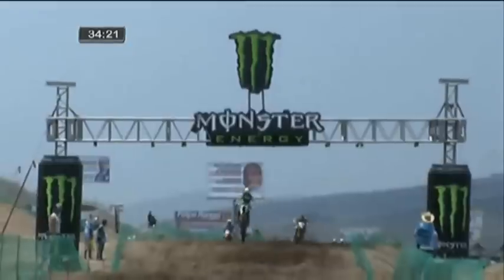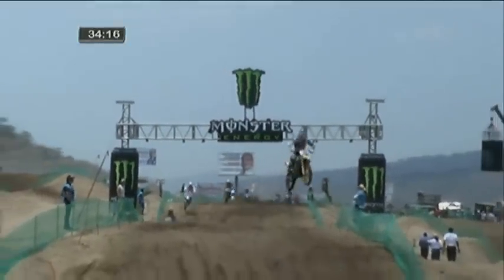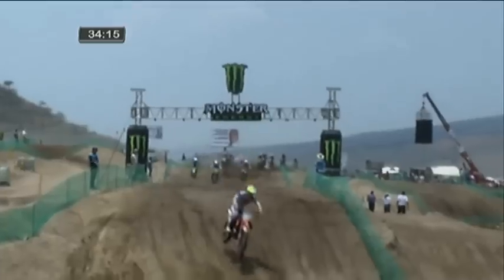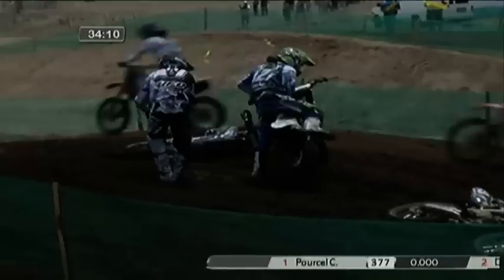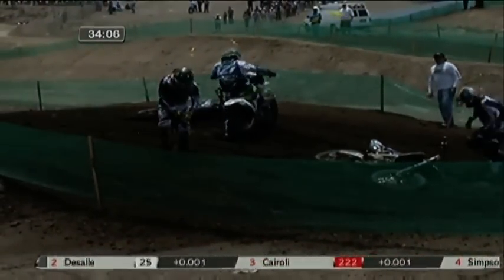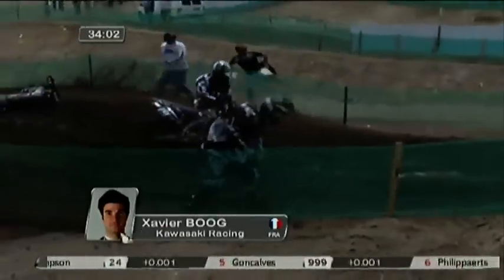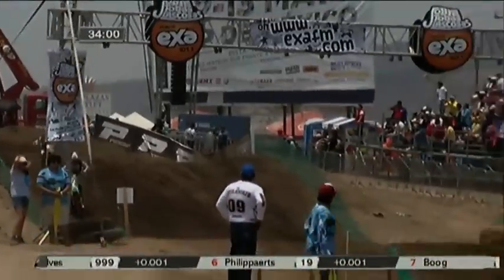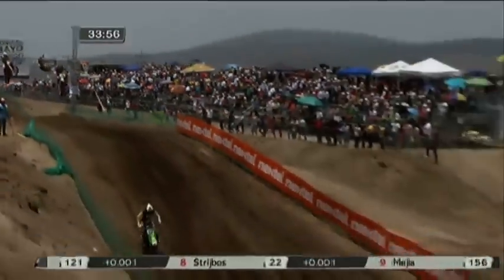There's our race leader, 377, Christophe Porcel in second place. Oh, we've got a big crash over the whoops, over the waves, over the far side. A rider just getting it wrong there. Oh, Paulin's gone down. Who else has gone down there? Is that Simpson? Might be Simpson. Oh, Xavier Borg's definitely gone out. So not looking good then, maybe, for Sean Simpson.